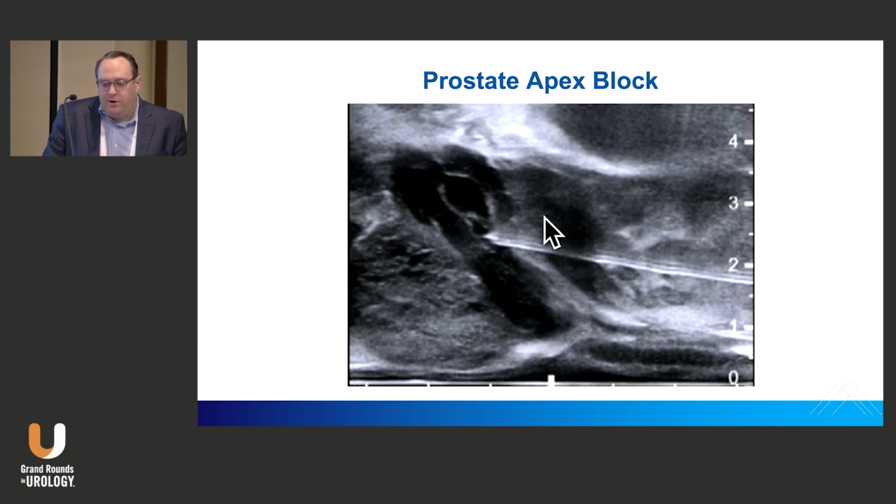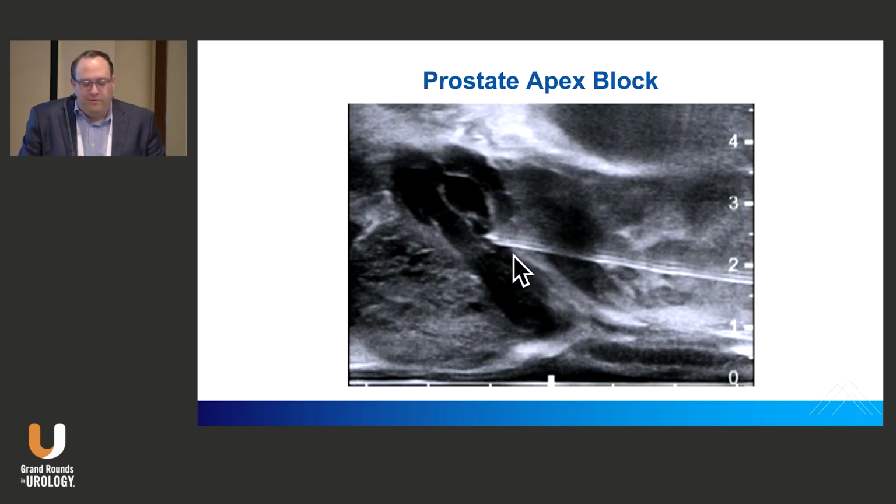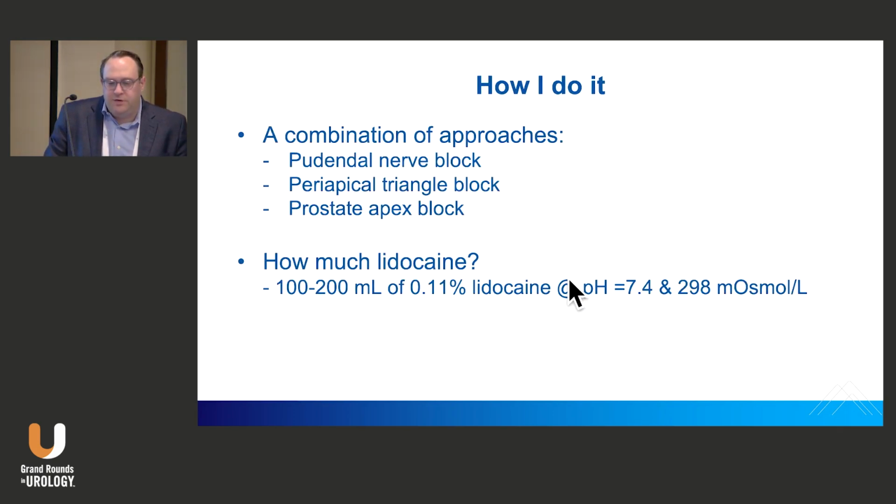So once you've been able to numb those structures, which again are in this column of tissue right here, leading all the way up to the endopelvic fascia, you're then going to pop your needle through the endopelvic fascia and inject your lidocaine so that it starts bathing the prostate itself. And by bathing the prostate, that'll be more than sufficient for getting the prostate numb in doing this procedure.